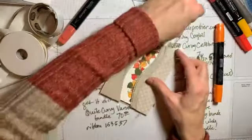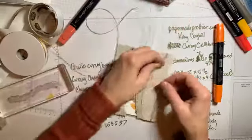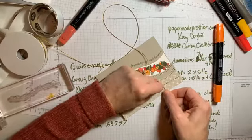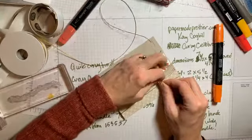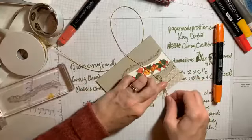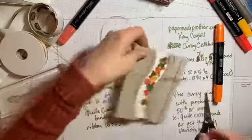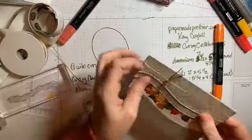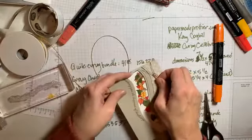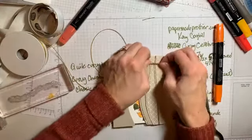Now, just for point of preference, since your sentiment is on this half of the card, that's where I'm going to tie my bow, okay? It's just kind of a balance thing. So in case you're wondering, like, where does the bow go? I usually try to put it on the same side as the sentiment, so it just sort of balances. All right, I'm gonna shift that over. Oh, didn't mean to untie it. Gonna shift that over a smidge. And then it's right where I want it.